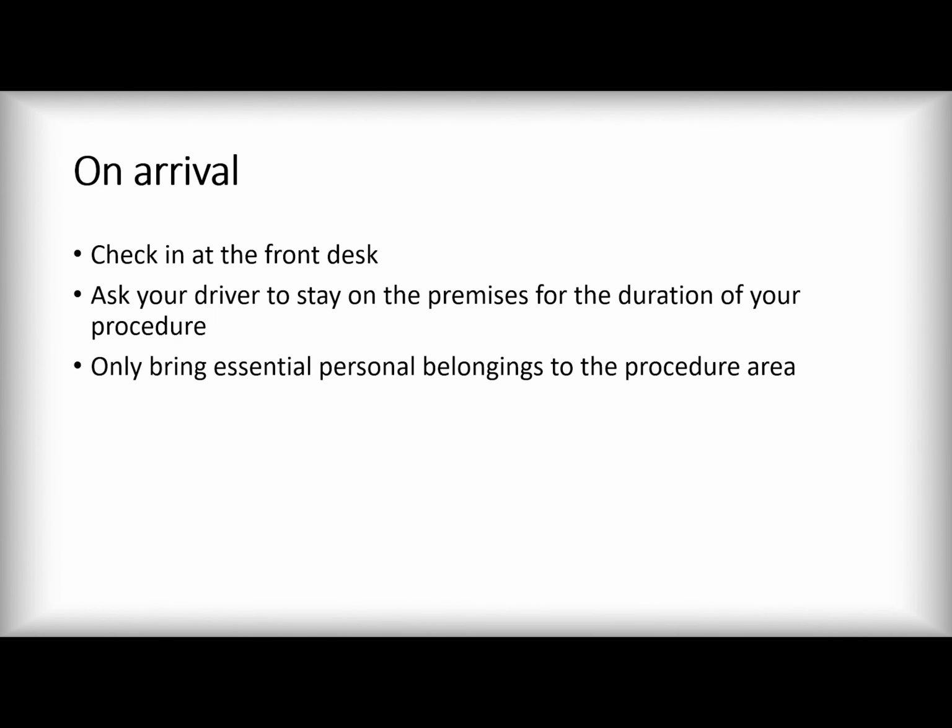After you arrive at the facility where you are having the colonoscopy, check in at the front desk, ask your driver to stay on the premises for the duration of your procedure, and only bring essential personal belongings to the procedure area. This completes our colonoscopy instructional video.